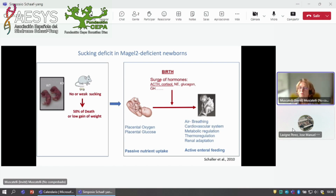So just to say that birth is a very traumatic event, maybe the most traumatic event in life, because the baby is in utero with passive nutrient uptake, with passive breathing, and without any function of thermoregulation or the cardiovascular system. But suddenly after birth the baby has to breathe air. He has to have a good function of the cardiovascular system, metabolic regulation, thermoregulation, renal adaptation, and an active enteral feeding. So the baby has to feed.